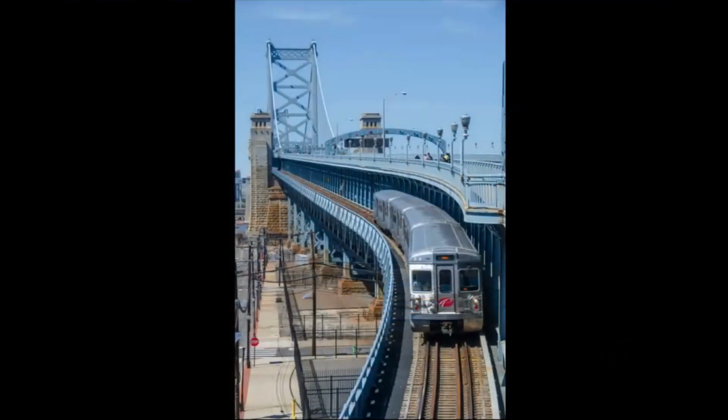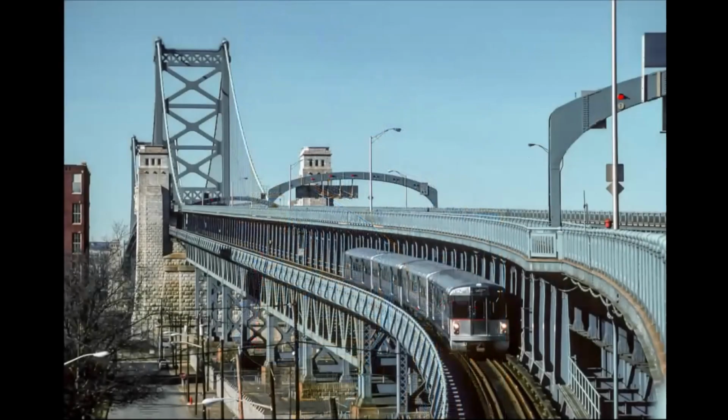The other bridge over the Delaware we're going to look at is the Ben Franklin Bridge, which carries PATCO across. Here's a PATCO train with the new cars coming across the bridge into Camden. And here's a set of the older cars coming across. This walkway is a pretty nice walkway in the spring and fall when the weather is moderate. You don't want to be doing this in the dead of winter when it's freezing cold, or in the summer when it's scorching hot.